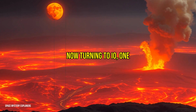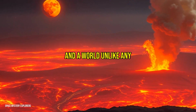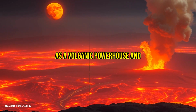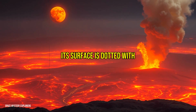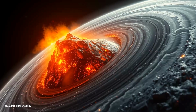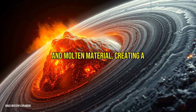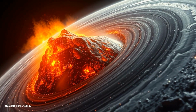Now turning to Io, one of Jupiter's most remarkable moons, and a world unlike any other in our solar system. Io is often referred to as a volcanic powerhouse, and for good reason. Its surface is dotted with hundreds of active volcanoes, making it the most geologically active body we know of. These volcanoes constantly spew sulfur and molten material, creating a landscape that is constantly reshaped by fiery eruptions.